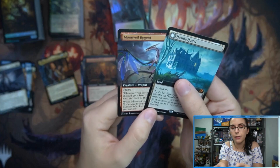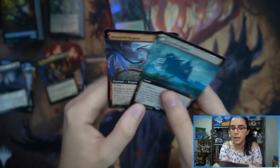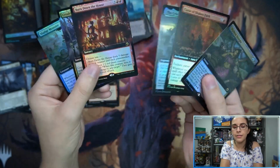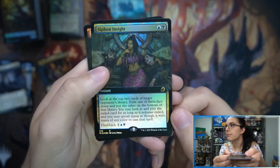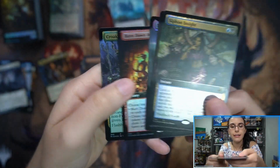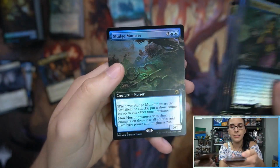We had Moonveil Regent and Hostile Hostile for our mythics. For our extended art foil rares, we did have 6 rares: Siphon Insight, Curse of Shaken Faith, the Celestus, Burn Down the House, Croaking Counterpart, and Sludge Monster.